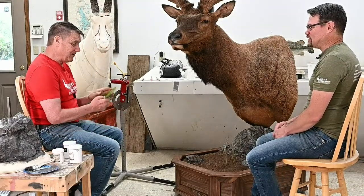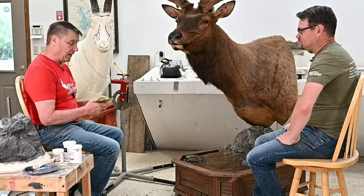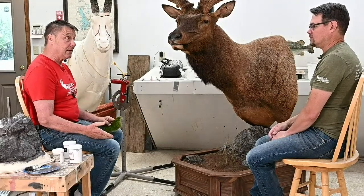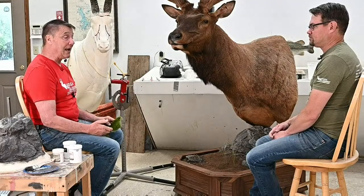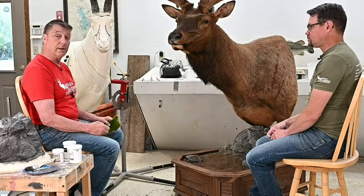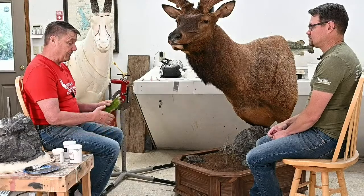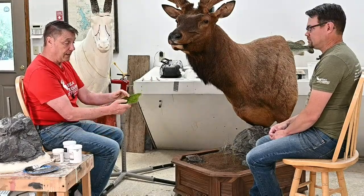We use a lot of moss on everything, whether it's a bird mount or a fish or whatever. And there's artificial moss and there's real moss. Usually the real moss is dyed. If it's not dyed, it will hold its green only temporarily, probably a couple of years, and it's going to turn really brown. So it's nicest if it's dyed. This is artificial. It's a little too green for the elk for me.